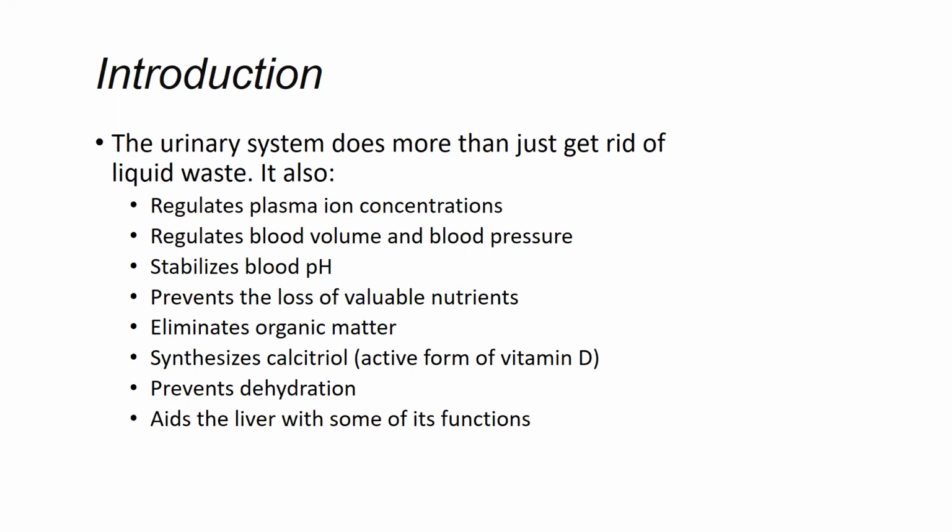And then some of the other functions here prevent dehydration. Again, if you're in a dehydrated state, the kidneys chip in to help conserve some of that water. So they prevent mass or extreme dehydration in that way. And then they help the liver with some of their functions, such as gluconeogenesis, which is the production of glucose.